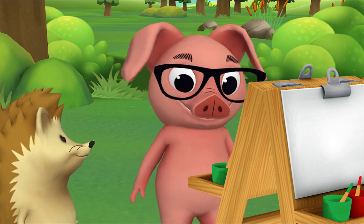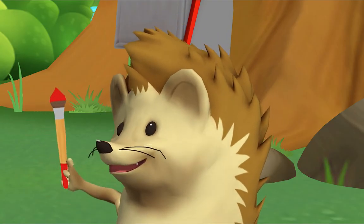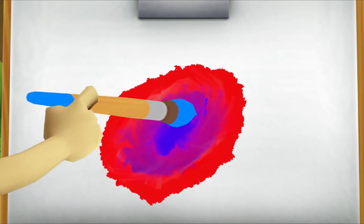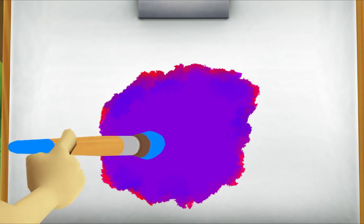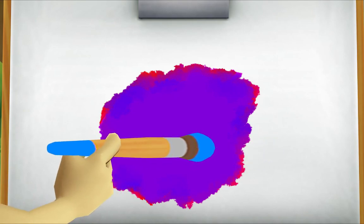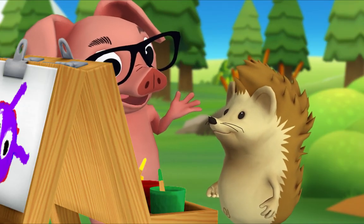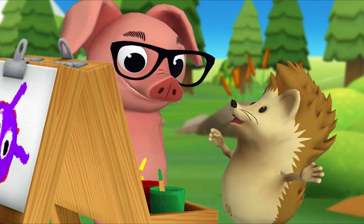Yes, please! Okay, first, start with some red. Then get a little bit of blue and mix it in. Look, it's turning purple. Yeah, you mixed red and blue and made purple. What are you going to call your color? I'm going to call it perfect purple.